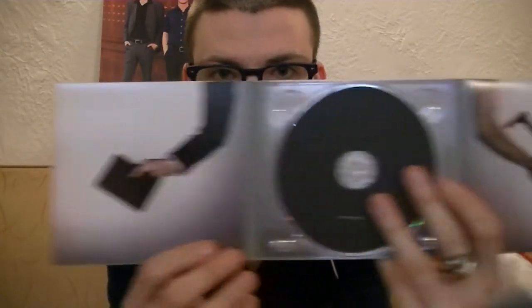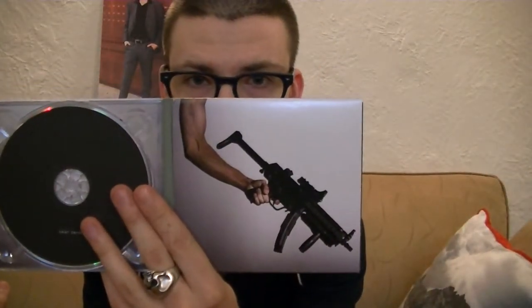Kind of cool artwork showing, I guess, 2 different ends of one spectrum. Back here you got a really awesome photo of some post-apocalyptic looking landscape.